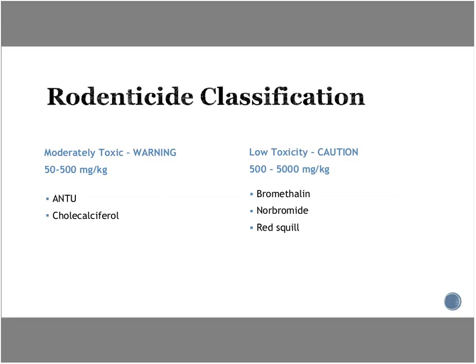Most of the rodenticides we're going to talk about are class or category 1, which is danger, with an LD50 of less than 50 mg per kilogram, with the exceptions noted here. There's 2 in the moderately toxic, ANTU and cholecalciferol, and then there's 3 in the low toxicity or caution range. All right, so that's the classification. Now we'll get on to the drugs.